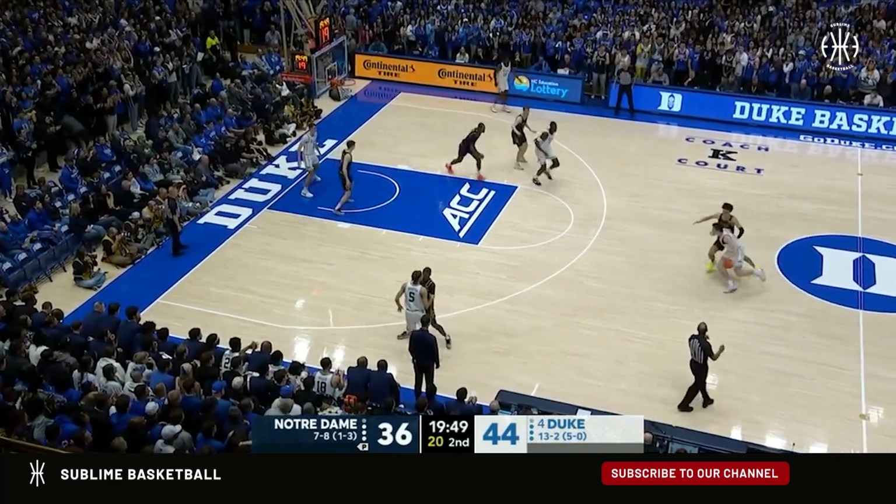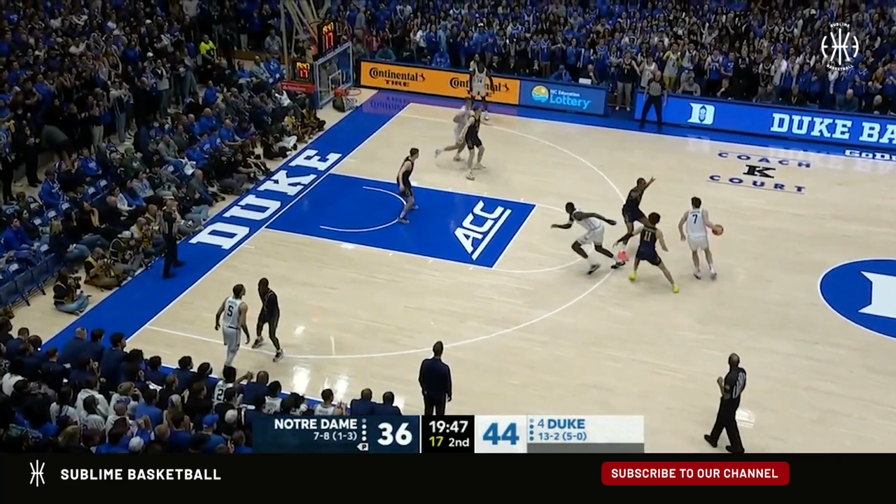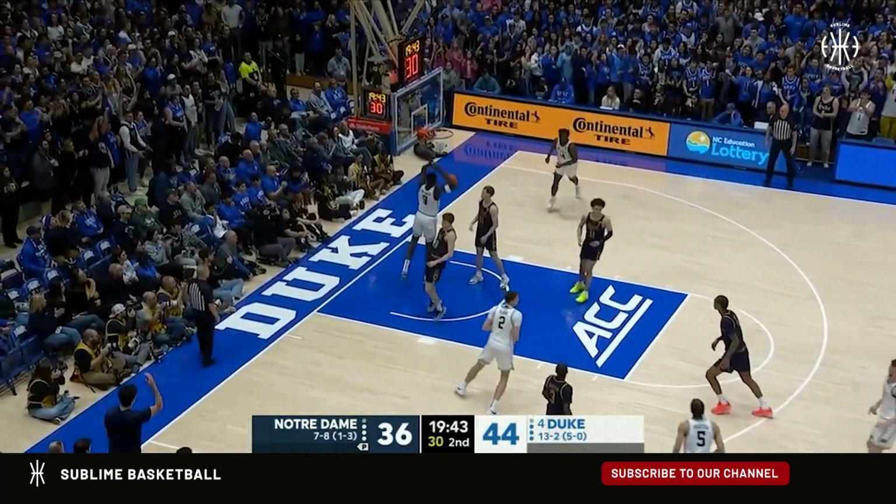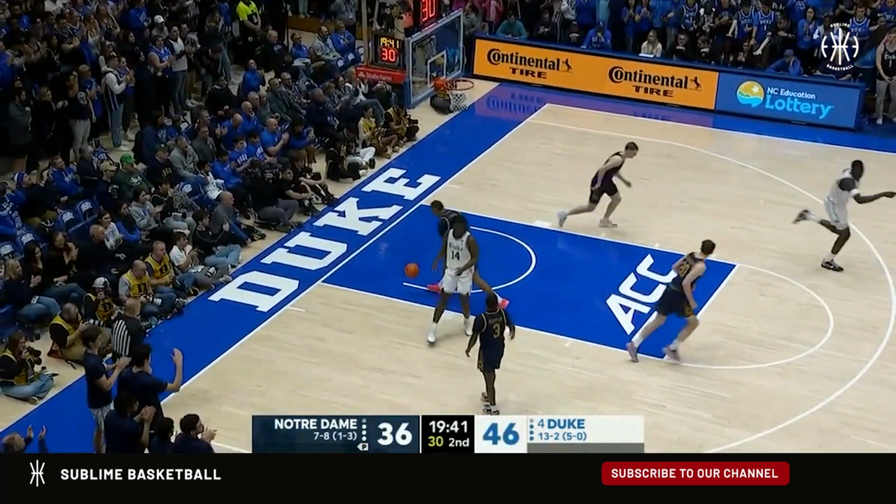Good ball pressure out near midcourt by Shrewsbury. Knipple handling for the Blue Devils. Almost like a zone look underneath. And Flagg with his 6th assist of the game as he finds Maluach.